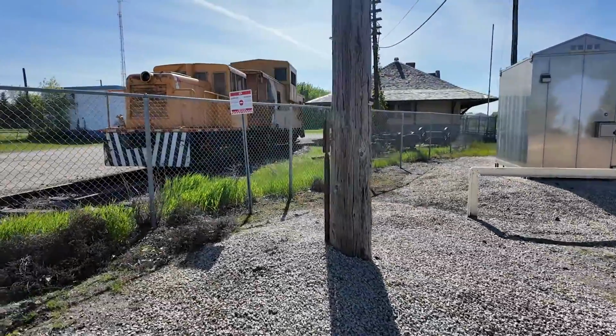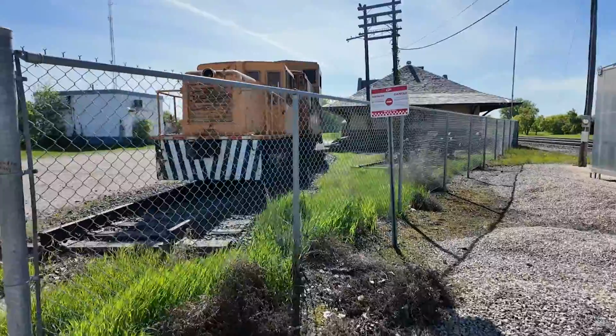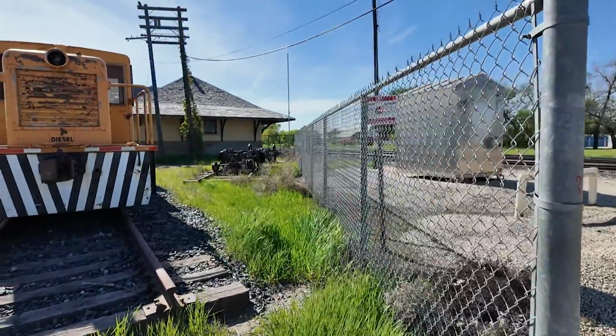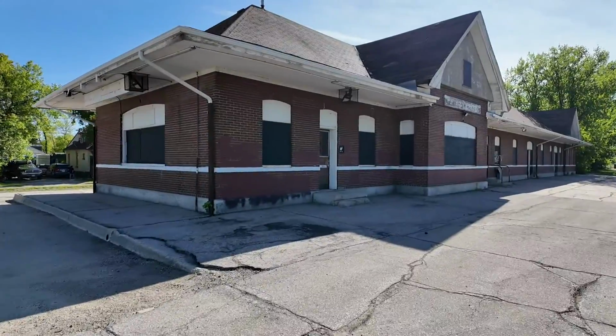Once you're behind the fence, it's fair game, so you can get in behind here, you can walk right up to the station, you can watch through the fence, or you can stand on the sidewalk by the rail line, but you shall not stand on that gravel part.